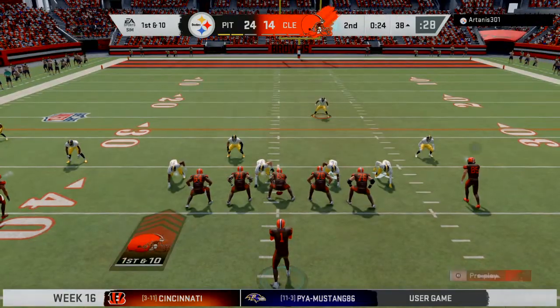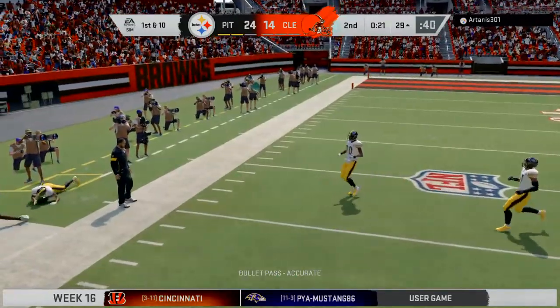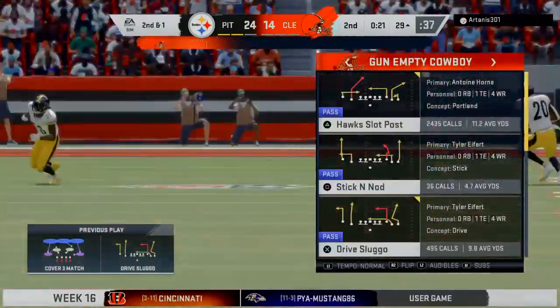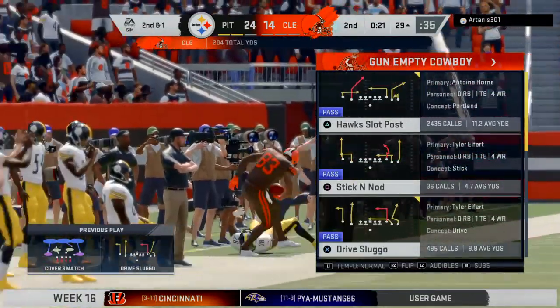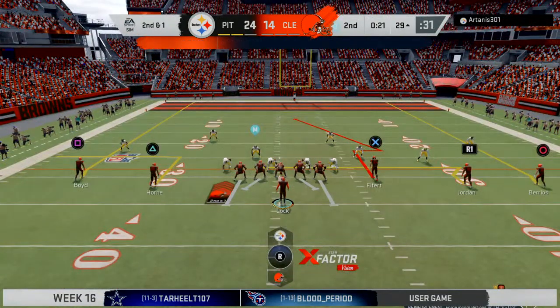Watch the twist, watch the twist. Let's go. On 1st down, Locke throwing the out route, incomplete. It's Boyd. That last catch short of the marker by just a yard leaves him with a very manageable 2nd and 1.